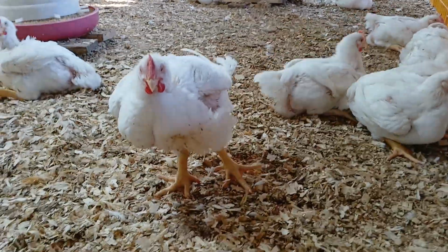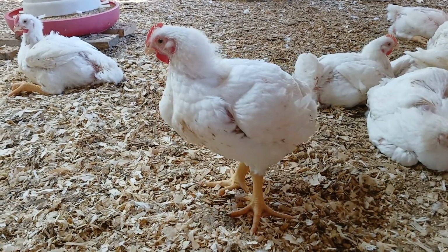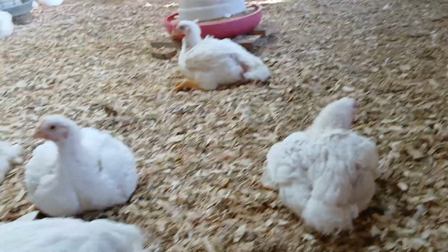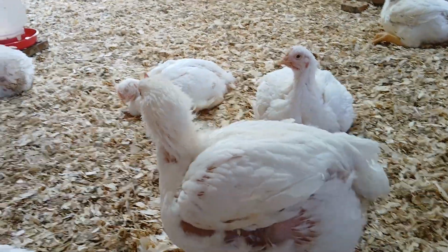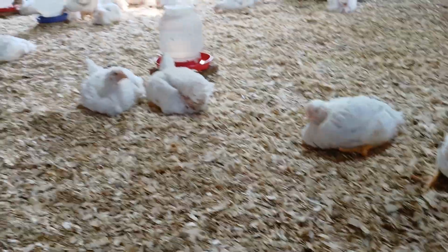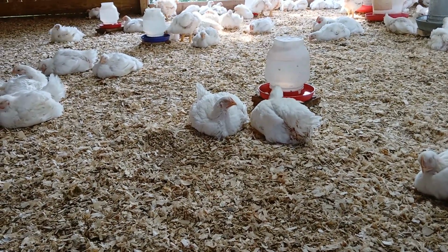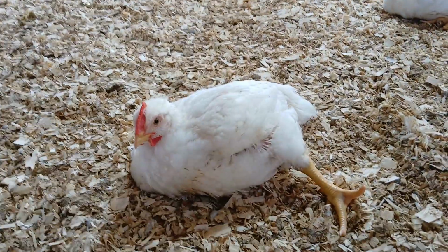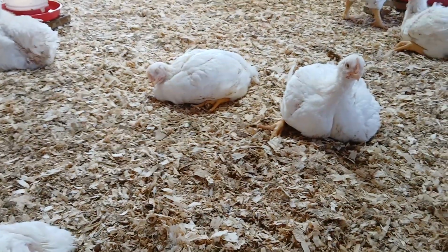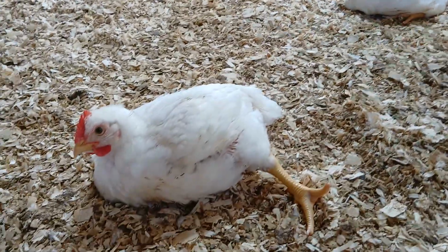But as far as keeping a count on them, we get that count in the beginning. We hope that it's really accurate, and then as we're going through production, anytime we have a flock loss, obviously we take that off of the count that we have, and then when we get out to the end of production, we've got it documented how many birds should be in the flock based on what we started with at the beginning for the count and how many we've lost.